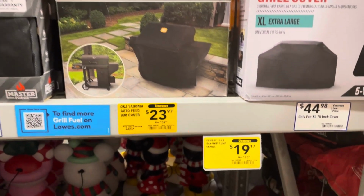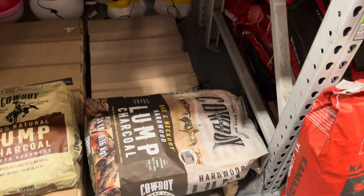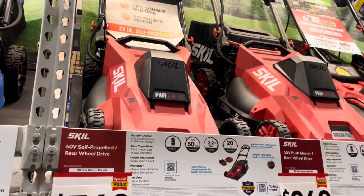Now from Tahoma, this is a 900 grill cover. And then they have this lump charcoal for 19 bucks as well.